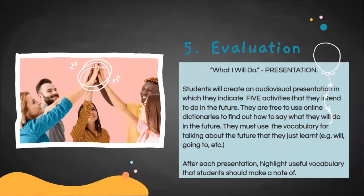They'll be required to create an audio-visual presentation entitled What I Will Do. And in that presentation, they'll indicate 5 activities that they intend to do in the future. They can use online dictionaries to help them say what they will do, because invariably they will not know exactly the expressions or how to put the words together. So they're free to use the resources that are available to them, so long as it's not Google Translate or something like that, which doesn't require any effort on their part.